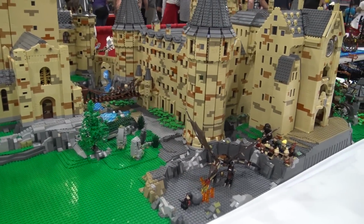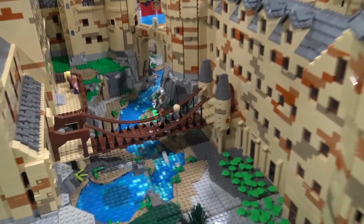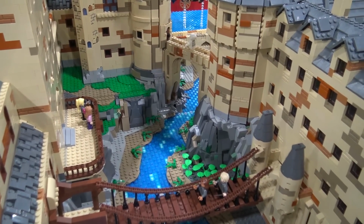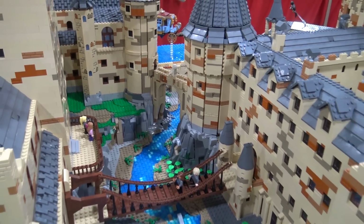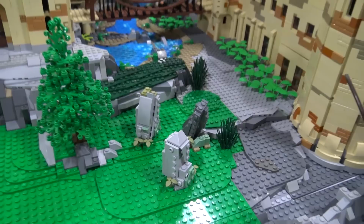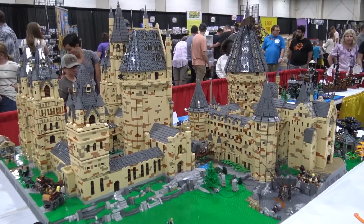The interesting thing about Hogwarts is there's really no good shots of what's between the two halves. You've got three bridges, but we really don't know what's in there. So I figured I'd put a spring and a little stream and a river just to fill it out, and I think it turned out okay. There's some standing stones there, and a scene where I think Draco and his friends are looking down to see what happens to the Hippogriff and the execution. I didn't know where else to put them, so I put them there.